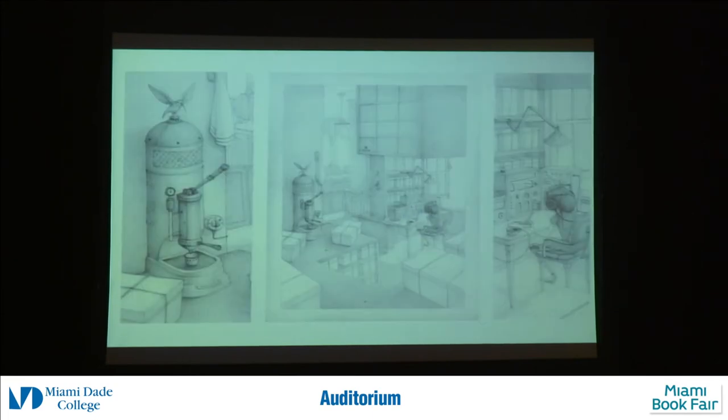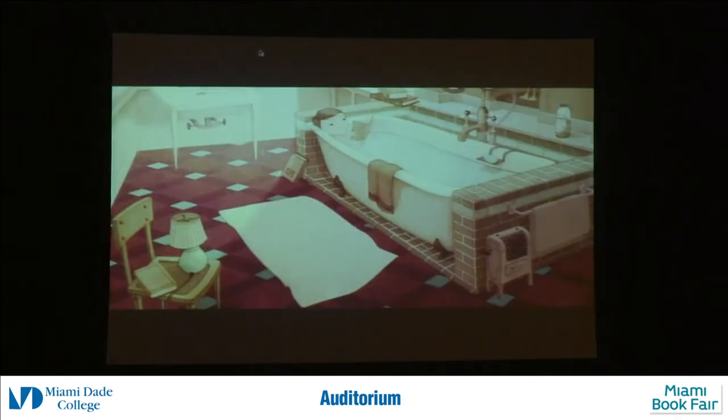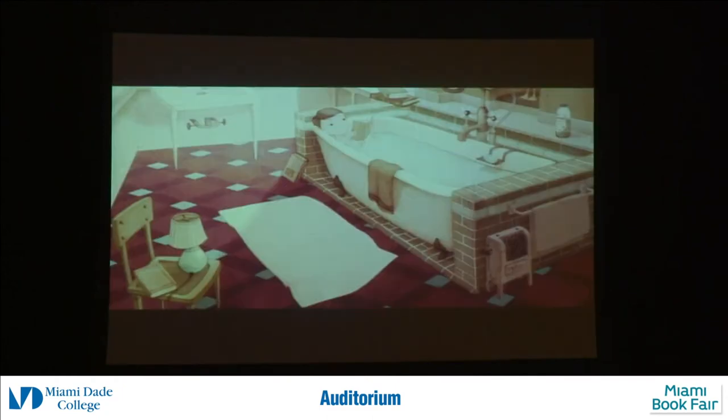And once I have it there, I begin the rendering, which is to give all the value and texture and light to the image. And once that's finished, I take it, scan it, and put it into the computer, and then I begin coloring. And I have a little video quick to show you guys actually how that coloring process works.